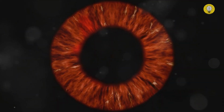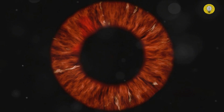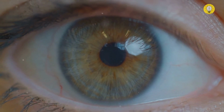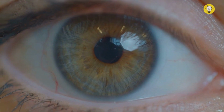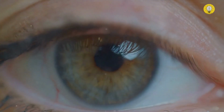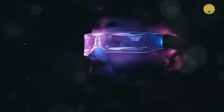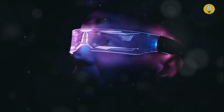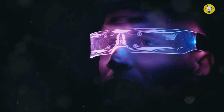Now, there are two main types of photoreceptors in your retina: rods and cones. Yes, they're named after their shapes, and no, it's not just because scientists love a good bit of wordplay. These names actually reflect their different roles in vision. Rods are like the night owls of your eyes. They're extremely sensitive to light, and they allow us to see in low light conditions.